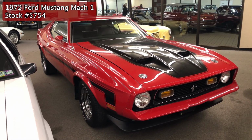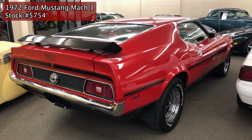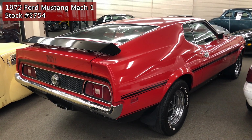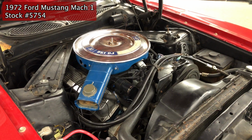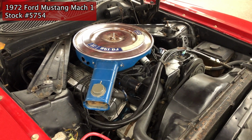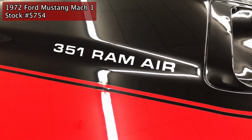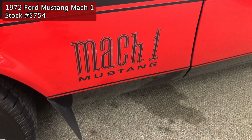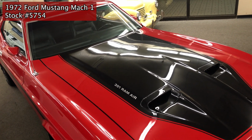Next is a 72 Ford Mustang Mach 1. Now, you talk about a car that wasn't loved for a long time. Nobody cared for those things. That body style was big and long and bulky, and they had a 351 in them, which probably could have used a little more power back in the day. But these things have really come on strong as of late, and the Mach 1s are just really popular now. They don't stick around long, so I don't suspect that this one in bright red over black will last very long.